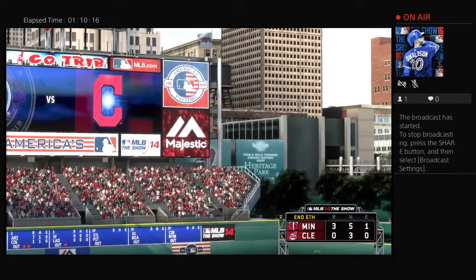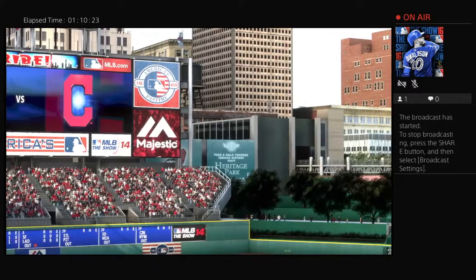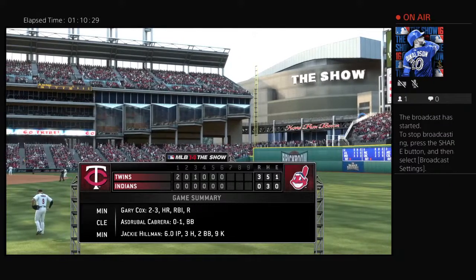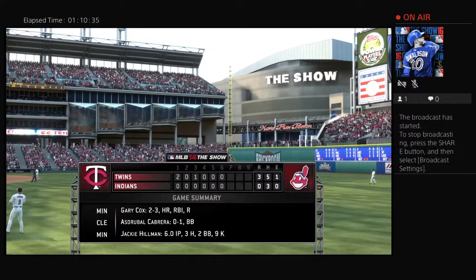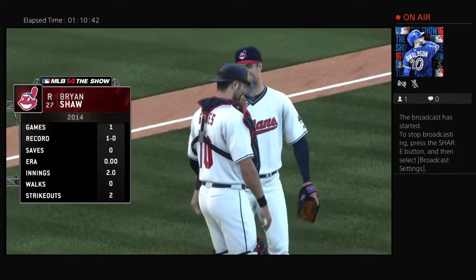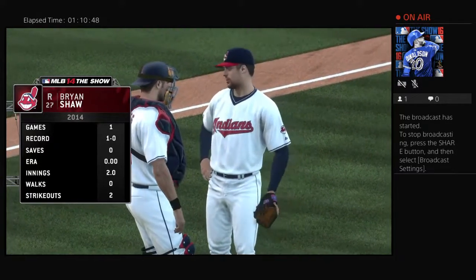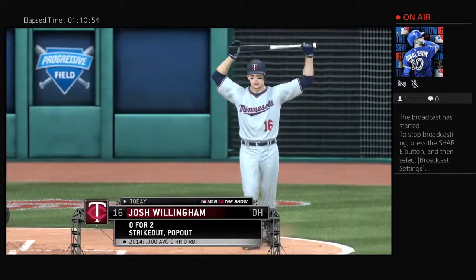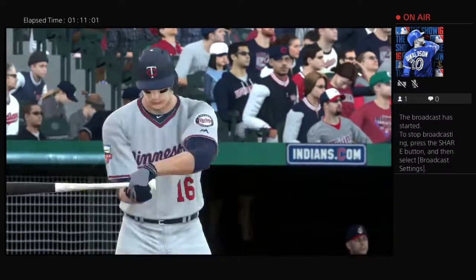On to the back third here this afternoon, and we've got it for you on the show. Back here in Cleveland, Twins on top in this one as we take a look now at our game summary through the first 6 innings of play. Brian Shaw will come on in relief as he'll make his 2nd appearance of the season so far. Brian Shaw. Josh Willingham will come forward now. He's popped out and struck out in his first 2 plate appearances. Josh Willingham.